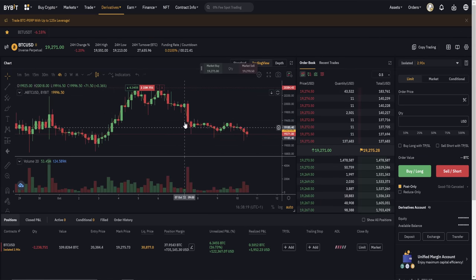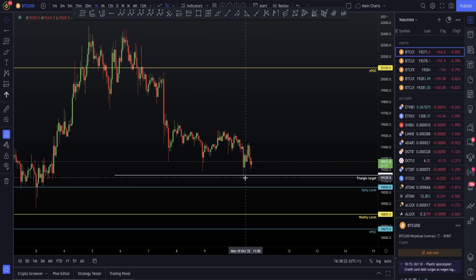Let's get into what we love, and that is the technical analysis here on the Bitcoin chart. So as mentioned, I'm in that short position. We have hit the target, but I am expecting lower right now. So let me just show you and remind you what we had going on, and then obviously I'll talk you through what we're looking at for the week to come.